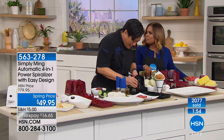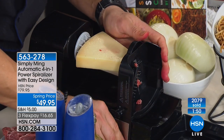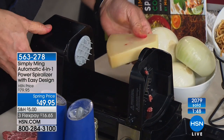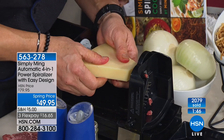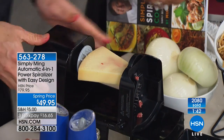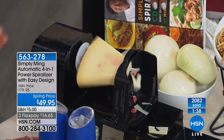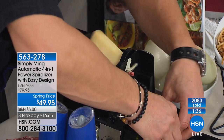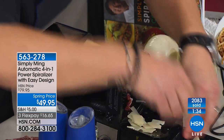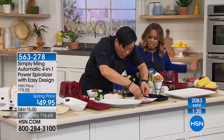This makes a big hunk of cheese spiralized. This is so different from any that I've seen, because with most spiralizers, you don't have the space. You usually have to put it through a small funnel, or a small little pencil sharpener kind of looking thing, and you have to crank and you have to push. And here we're just gonna get little pieces of cheese to go on top. I think the best part is that you don't have to push or crank anything.